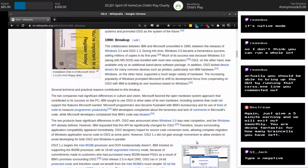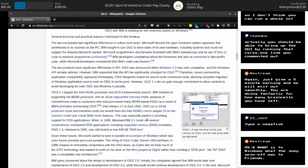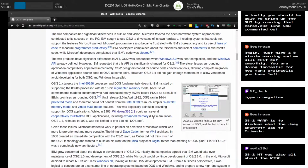1990 was where it all started to go off the rails. I think it was as late as 1992 when the breakup was finalized. So Warp is actually not the Joey spinoff to Friends. That's actually OS/2 2.0, which was a better DOS than DOS and a better Windows than Windows, because OS/2 excelled at running DOS and Windows apps, but you actually got worse behavior running Presentation Manager applications.